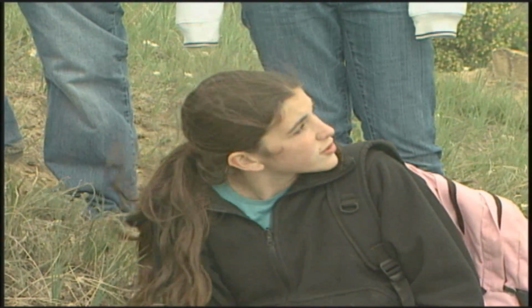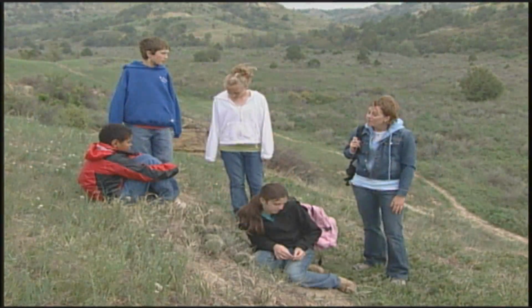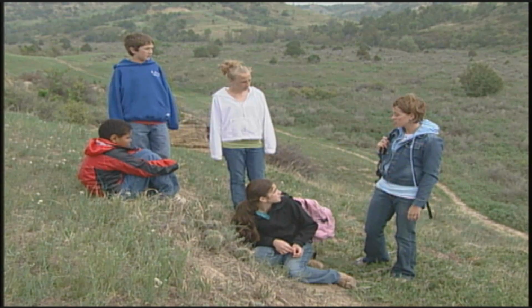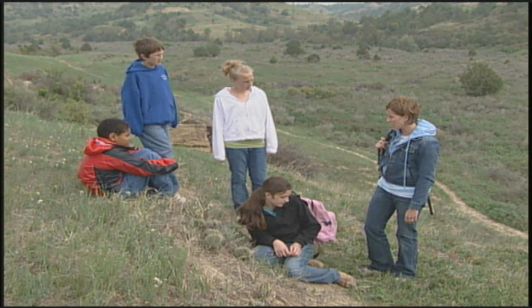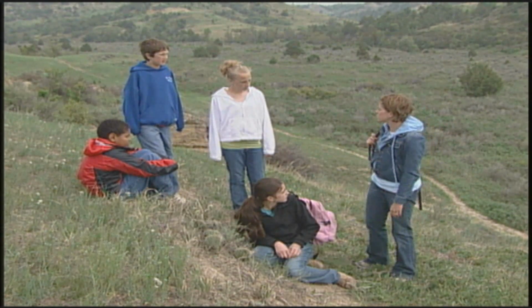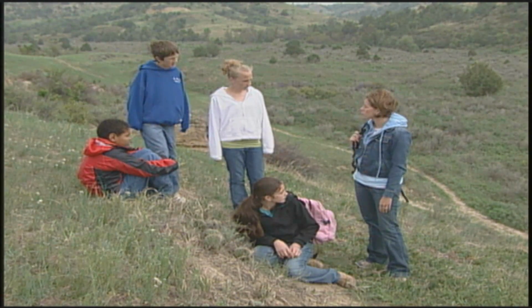So how does the sagebrush grow so large with so little rainfall? That's a good question, Kayla. Many plants in the Badlands grow slowly because there's less rainfall. It takes a long time for them to grow to a large size. And when the vegetation gets damaged out here, it also takes a long time for it to grow back.